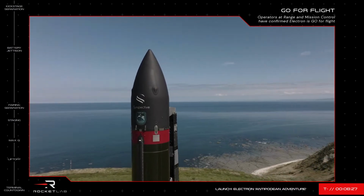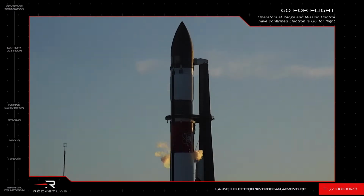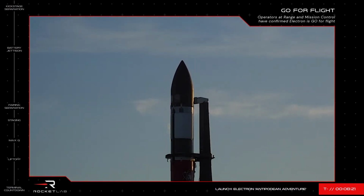So even with just 1 pad at Launch Complex 1, Electron became the 2nd most frequently flown US rocket annually. And with 2 pads at LC1 and our 3rd in Virginia expected to come online by the end of the year, we are excited to see what Electron can do with 3 pads across 2 continents for faster and reliable access to space.